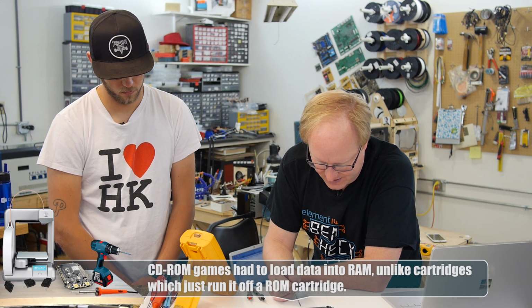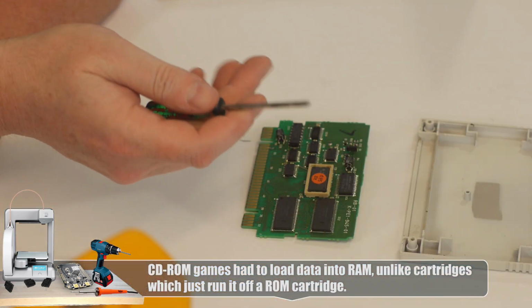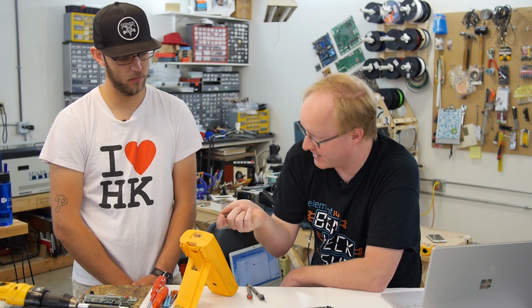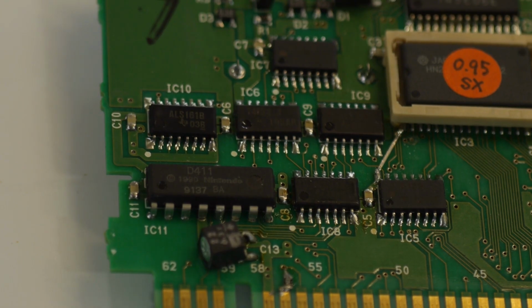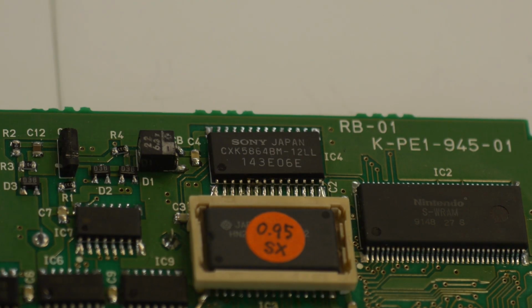So it is quite likely that the cartridge is how they loaded the data off the CD-ROM, because we didn't really find any additional RAM in there besides what the Super Nintendo already had. So this is probably where they put everything. So you would need this cartridge in order to use the CD-ROM functionality. Yeah, so this is probably gonna be your region or your lockout chip right here. This, I guess we can look up.